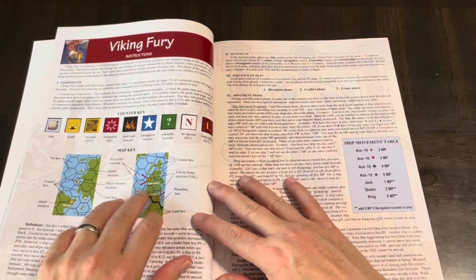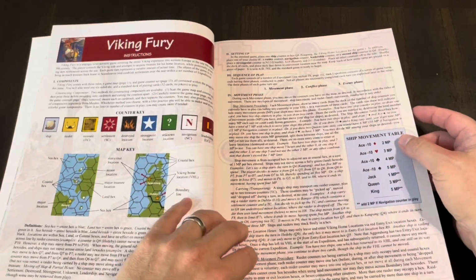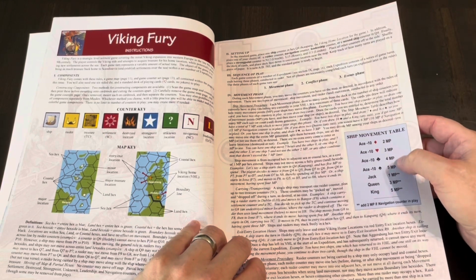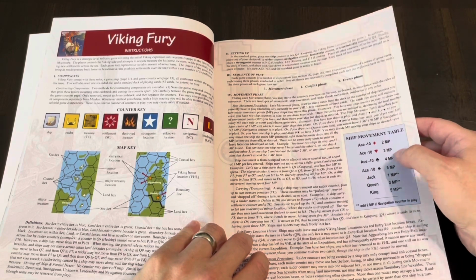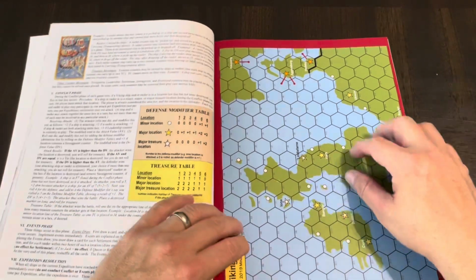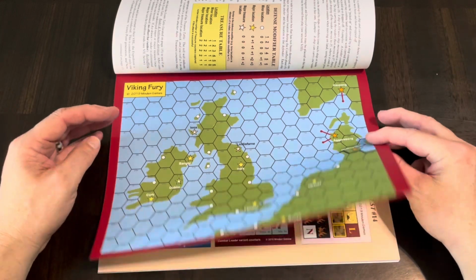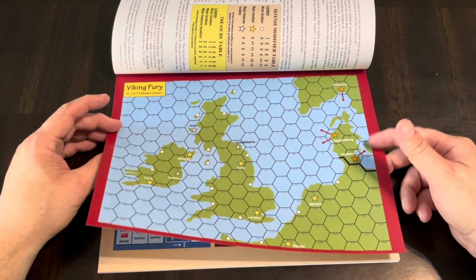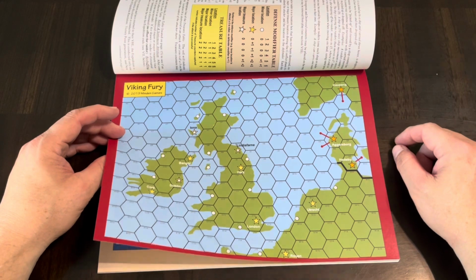Here's Viking Fury. And here's all the rules for that, and you're going to use a deck of cards to augment or supplement or kind of move play forward. This kind of gives you some of your ship movement, it looks like. Here's some of your charts, and here's a treasure table, and here is the map for Viking Fury. It's right here in the book. So you're going to want to either make a copy of this, or probably want to take this out somehow, because you can't really read the rules if you're playing in the middle of the magazine.